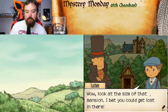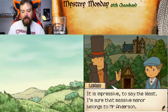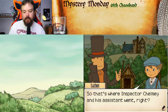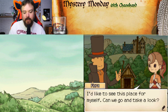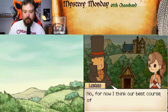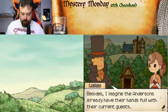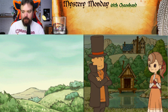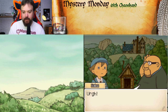Wow, look at the size of that mansion. I bet you could get lost in there. It is impressive, to say the least. I'm sure that massive manor belongs to Mr. Anderson. So that's where Inspector Chelmy and his assistant went, huh? I'd like to see the place for myself. Can we go take a look? No, for now, I think our best course of action is to gather what information we can in the village. Besides, I imagine that the Andersons already have their hands full with their current guests. Oh yeah, this guy.